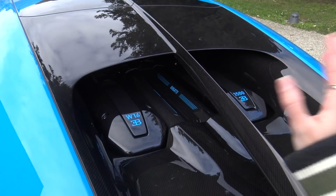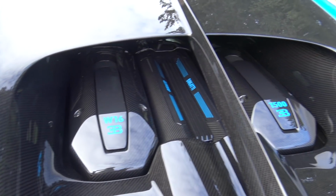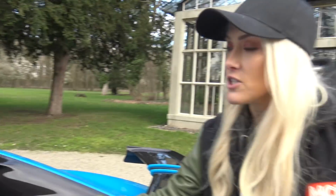Chiron engine, an 8-litre W16 with 1500 horsepower. And they've actually completely changed the gearbox. It means that you can shift between the gears a lot more quickly. It accelerates 40% more quickly out of corners than the standard Chiron. Imagine that feeling, 40% quicker. 0 to 100 in 2.3 seconds, whereas the standard Chiron is 2.4 seconds. These things may seem like very small changes, but actually when you're behind the wheel, they are massive.